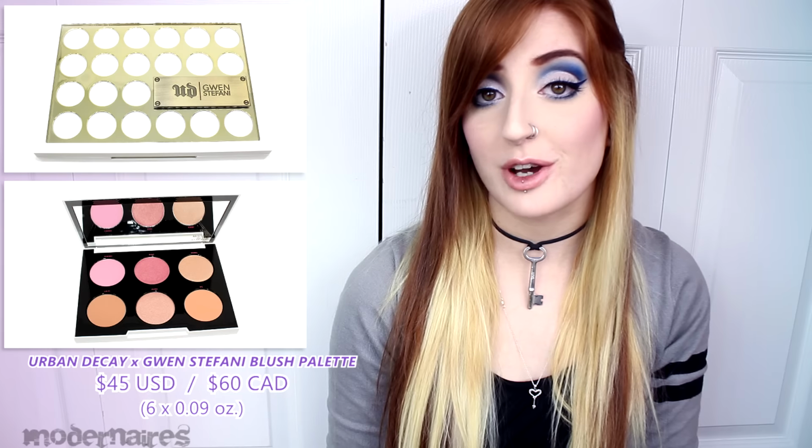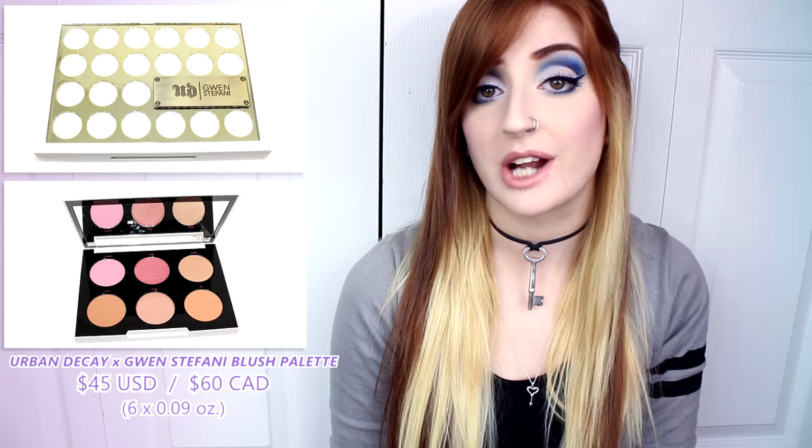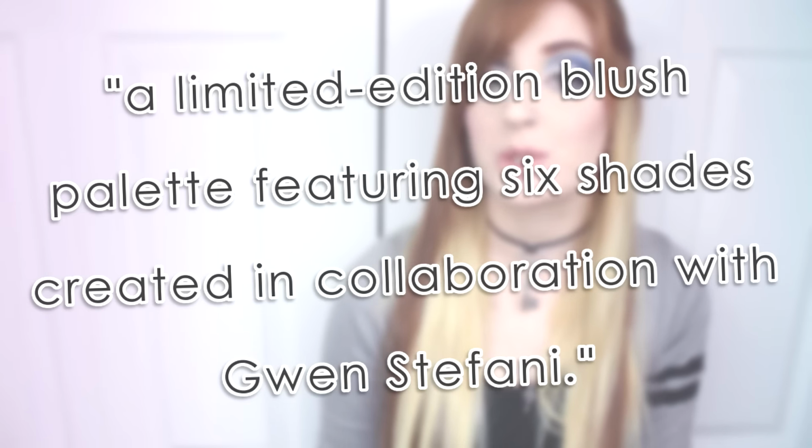So today I'm here to review the Urban Decay and Gwen Stefani blush palette. It retails for $45 US, $60 in Canada, and contains 6 pans that are 0.09 ounces each, 4 of which are considered blushes, 1 is a highlighter, and 1 is a bronzer. It is said to be a limited edition blush palette featuring 6 shades created in collaboration with Gwen Stefani.